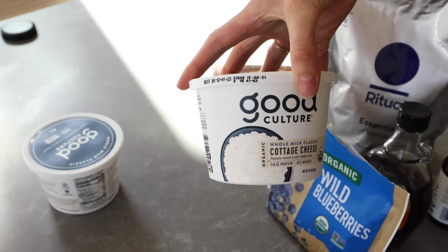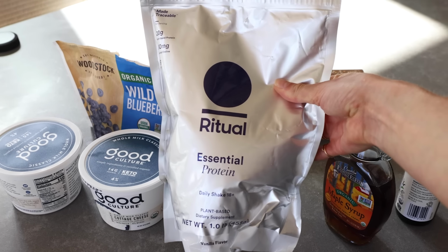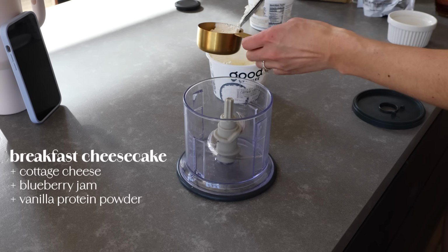The base is cottage cheese, and I really love this one from the brand Good Culture. And then I use this protein powder from Ritual. As you guys know, this is my absolute favorite one. Might have a code, I can probably link it down below too.